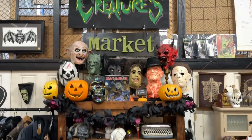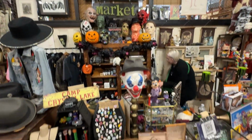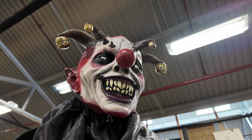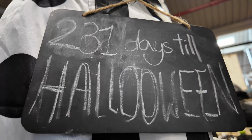We're here at the Creatures Market. And they have everything here you need for Halloween and then some. Wow. That's pretty cool. I love the Halloween masks. I love the hands that he has here. This is awesome.